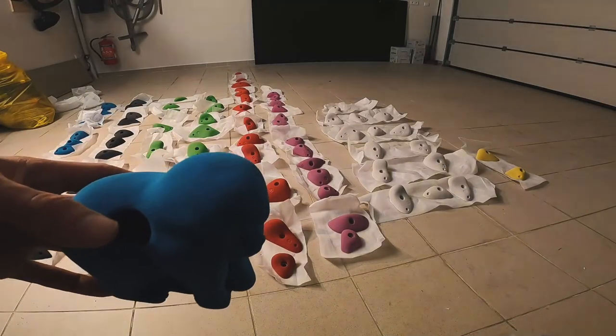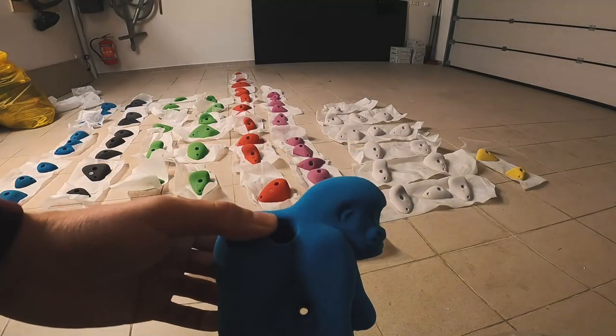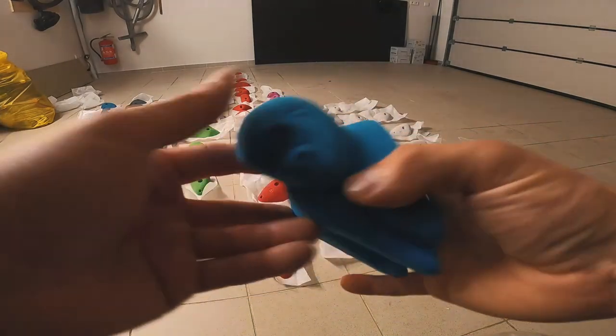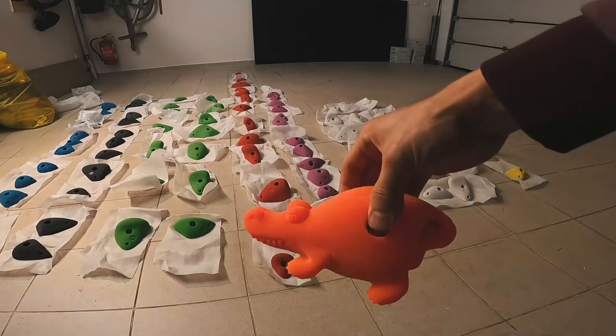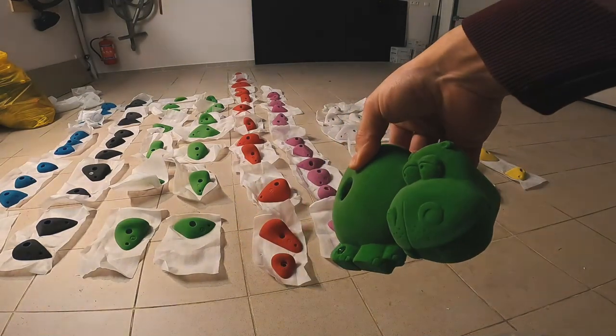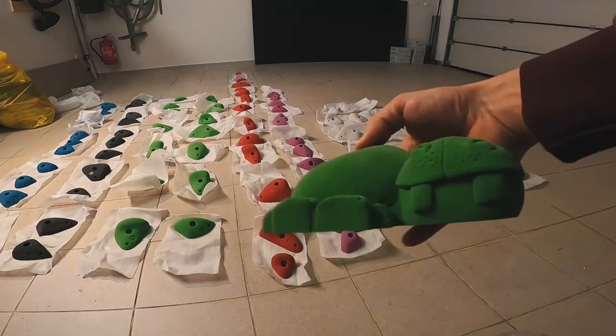These holds are animal shaped. Check it out, this is a gorilla. These animal shaped holds are much cooler for the kids. Looks like a croc, maybe now it's a hippo. Hippo hold.